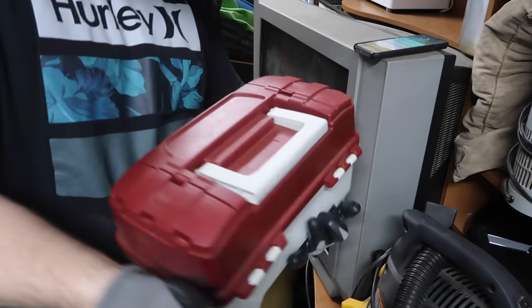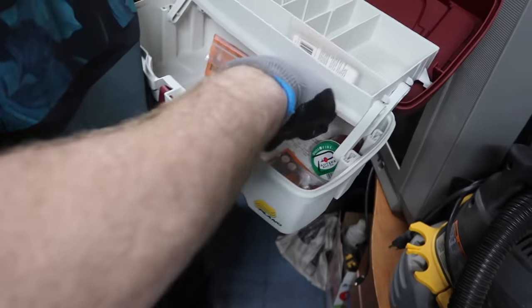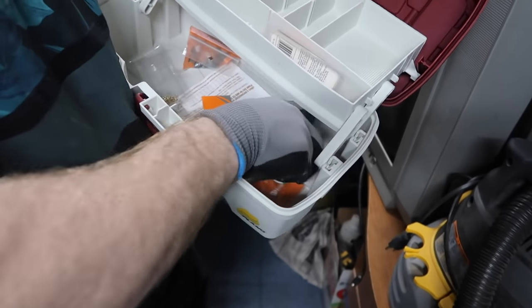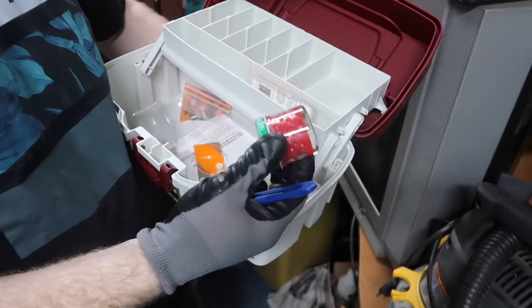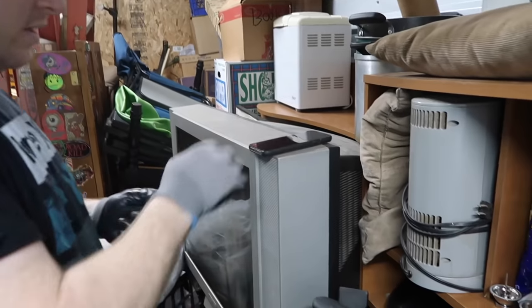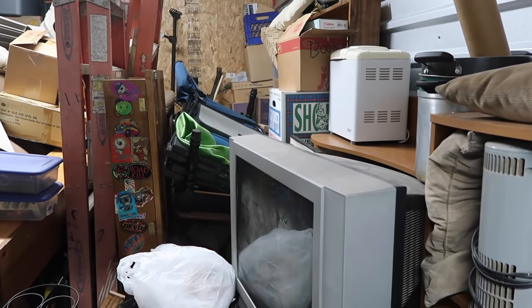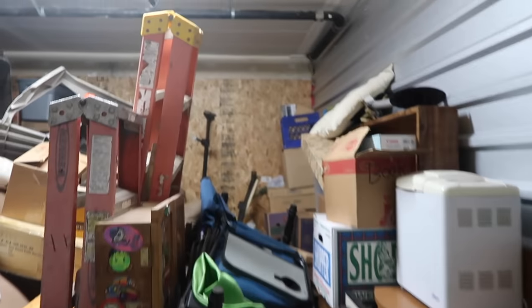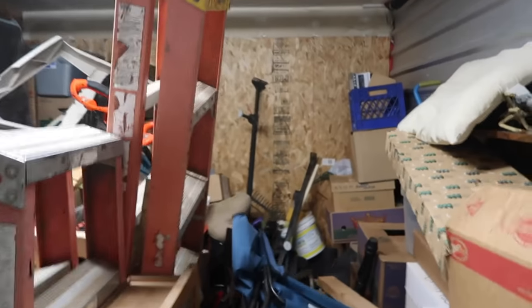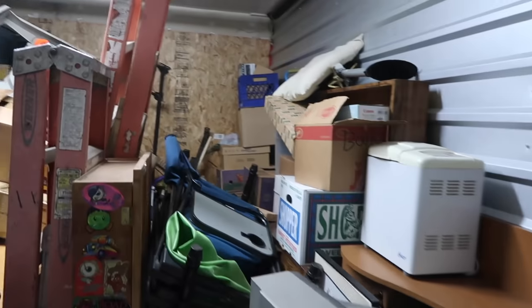Okay, this is either going to be tools, fishing, or neither. It's fishing. Are you hungry? You can eat some of those. That's gross. No? So. Maybe you'll find a fishing pole. Yes. I almost guarantee there's a lot of boxes here, guys. Anyways, there's a lot to go through.